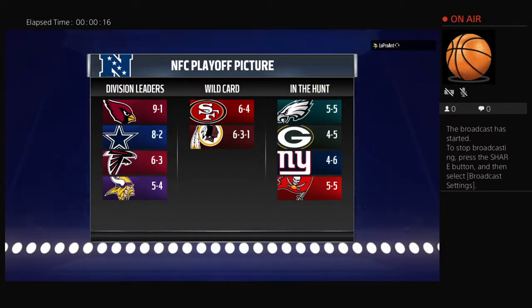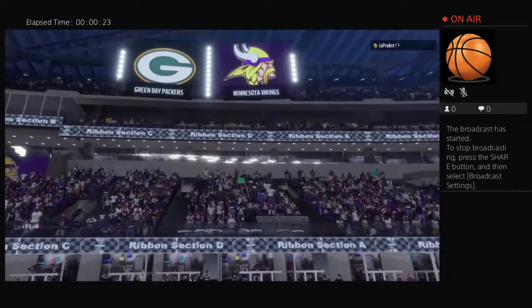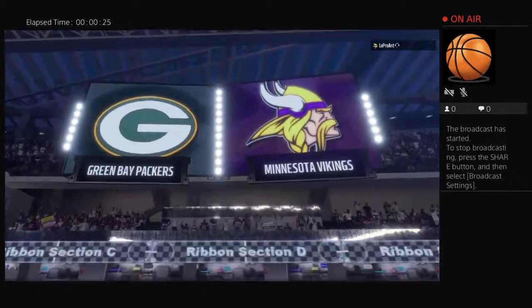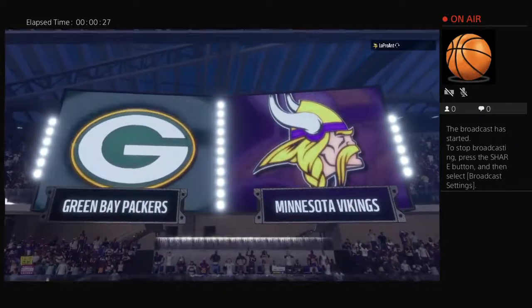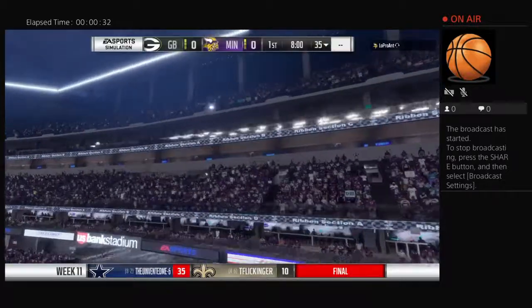Hello, everyone. I'm Larry Ridley, and this is the NFL on EA Sports. Today's game features arguably the best defense in the NFL. The Vikings are top 10 in fewest points allowed, and they'll be up against a Packers offense that wants to prove it can do some damage.